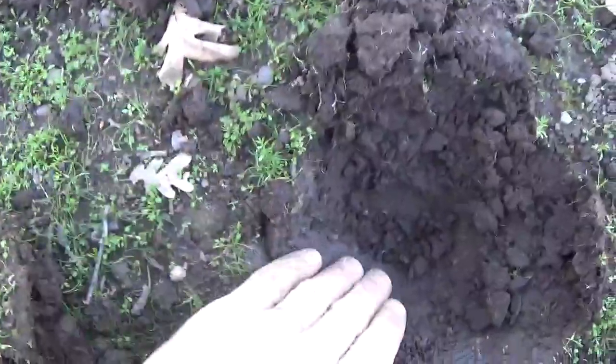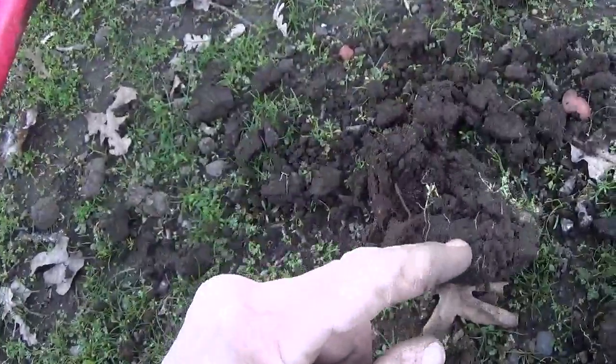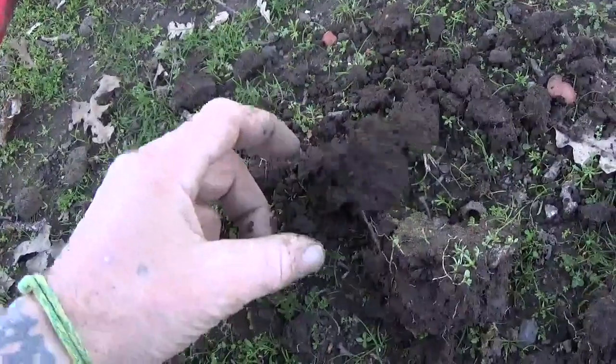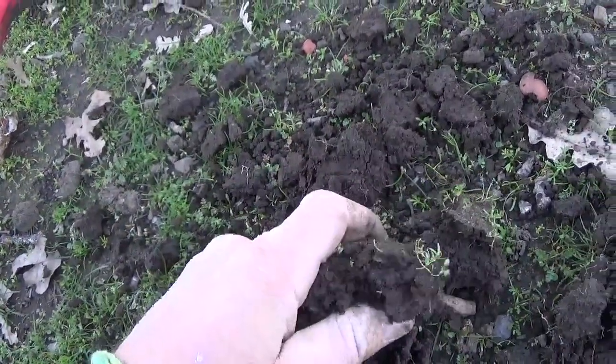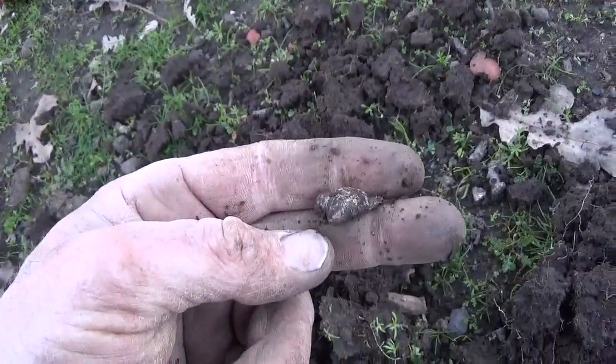Back in the good, loamy, open ground, and didn't expect to get another high signal out here because it's been beaten and beaten. But, oh, it's a piece of aluminum. Never mind.